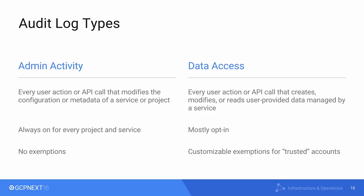Now, the data access log is a little bit different. This is where we capture all of your interactions, whether they're modifications or just reads, with user-provided data that's managed by the service. So as an example of this with BigQuery, when you import data to a table in BigQuery, or if you export data from BigQuery, or if you do a query within BigQuery, all of these get captured in the data access log. And we've broken them out into two different logs because they have different use cases.